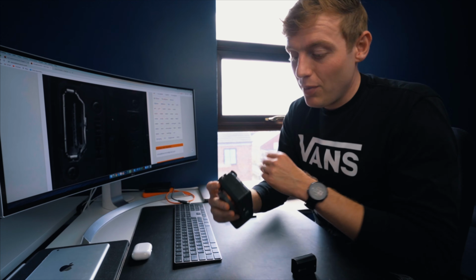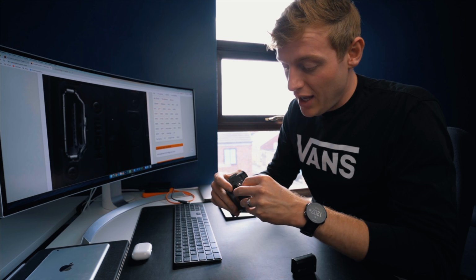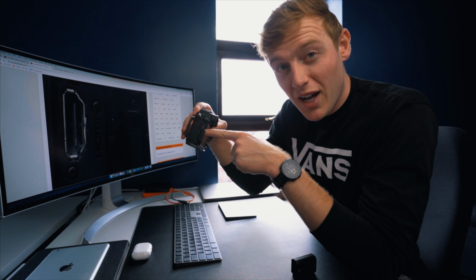Another leaked image shows that they've actually got a full HDMI input and output, whereas traditionally you'd be using a micro HDMI. So yeah, all in all, this thing looks absolutely incredible.